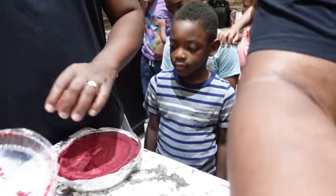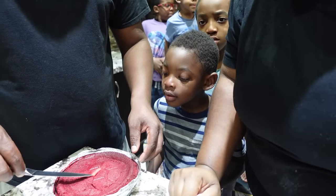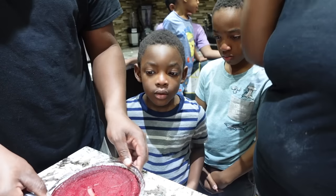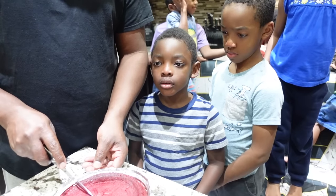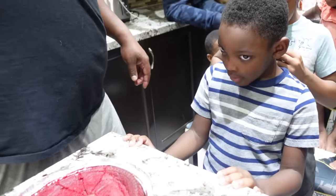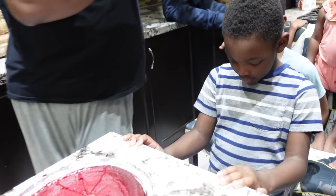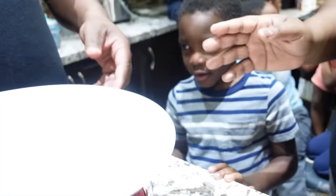So Daddy Scott is opening, unwrapping the cake. What's that in the middle? Like a little fruit or something? Some fruit. Okay, Khalil, you have to be patient. Those slices are big that you're cutting though. For a tester? Wow. Yeah, but it's okay.